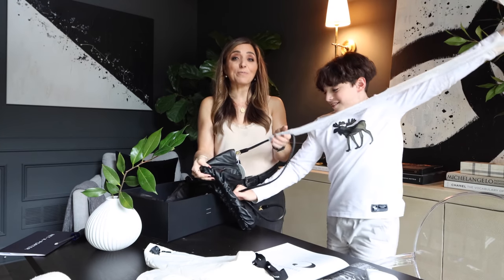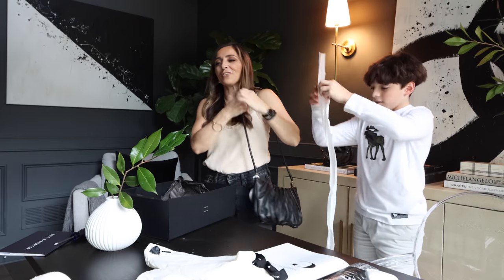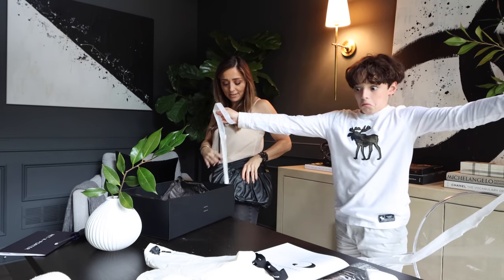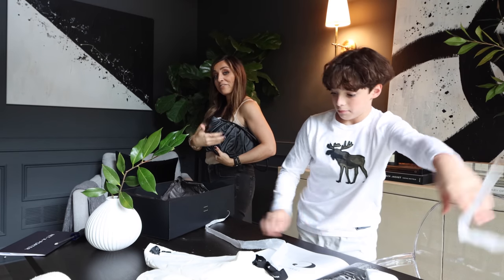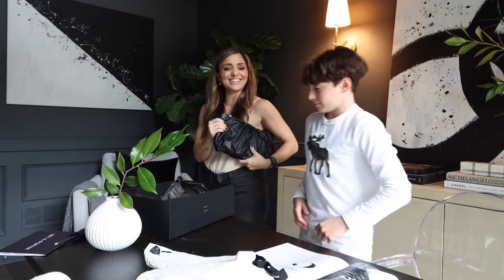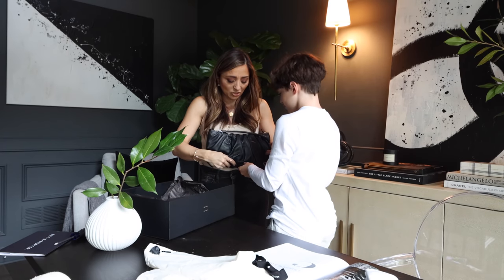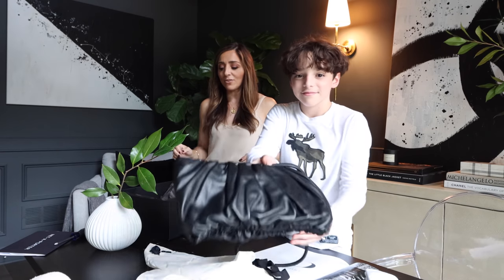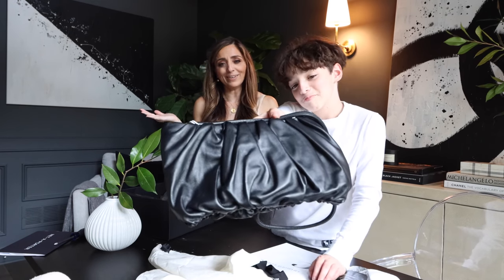What are you doing? He's helping me undo it. Well, there you go. There we go, folks. This is fun because you can actually throw it over crossbody like this. But I was also thinking that I could just carry it like this. Very fancy. Right? Do you like it? I think it's really cute. I like it. It's got the little ruching on it like that. We like it. Here, show it to the camera so they can see it up close. What do you guys think? Fabulous. Is this a keeper?